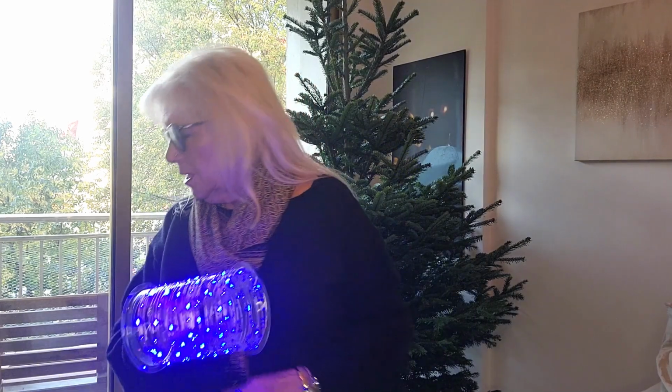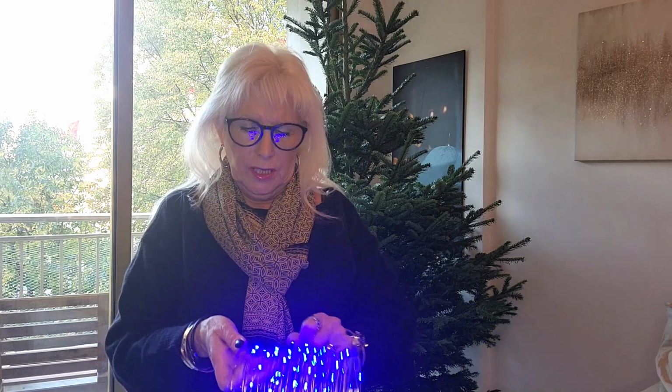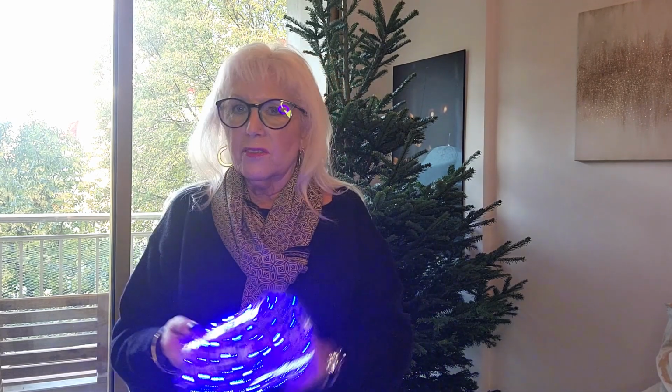And so we bought the last 3 packages of these that they had at the Christmas store. And so we're going to see how far they go on the tree. And then we'll just fill in with the little white lights that I showed you before.